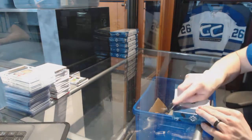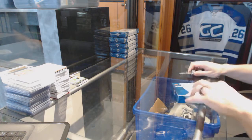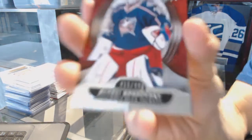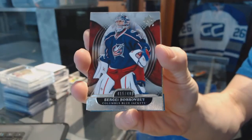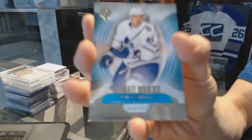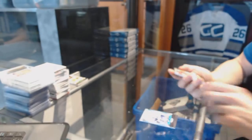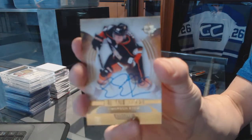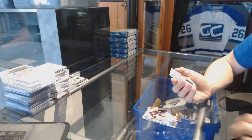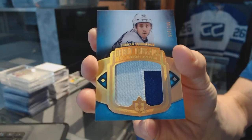All right, box 2. All right, base card numbered to 499 for the Columbus Blue Jackets, Sergei Bobrovsky. Rookie numbered to 499 for the Toronto Maple Leafs, David Broll. We've got a rookie autograph numbered to 299 for the Anaheim Ducks, Emerson Etem. And a two-color Debut Threads patch numbered to 100 for the Vancouver Canucks, Jordan Schroeder.